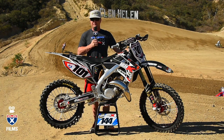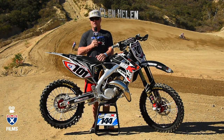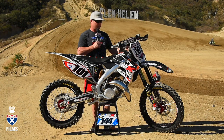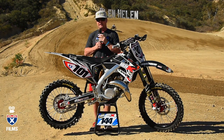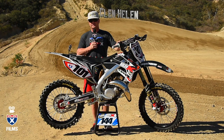The suspension's pretty unique. So it's KYB forks with a shock that TM builds themselves. It's their own shock system and setup, and I'm anxious to see how that works. It's valved by a company here out of Marietta that we've never used before. It's called Laner Suspension. We're anxious to try that out, something new for us. Renthal was involved with the handlebars and grips.